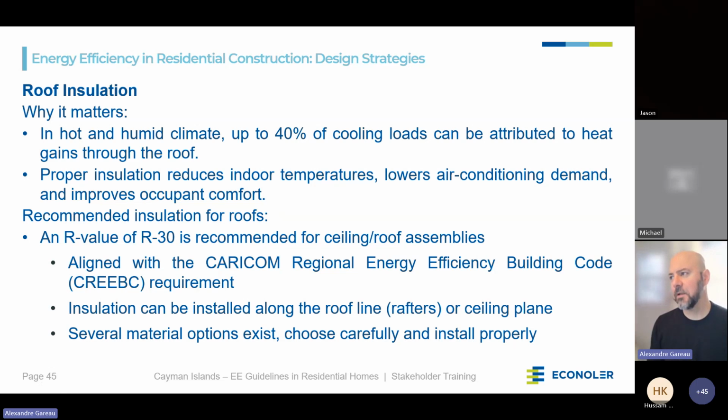Typically in hot and humid climates, up to 40% of the cooling loads can be attributed to heat gains through the roof. So in a climate where there's a lot of sun, I'm sure many of you know that the roofs can get, the attics can get very, very hot. So that's the heat that gets directly transferred into the living space.